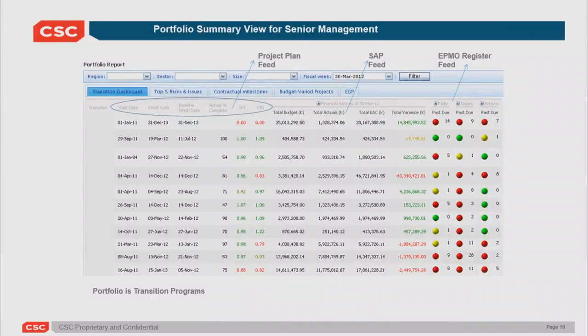Okay. So this is really an example of one of our key dashboards that the executives and senior leaders can use, and this is one example of our transition portfolio. They can come to this dashboard and see, this is outside of Project Server, so we've attached all the data. This is the SharePoint dashboard, if you will, where we pull data in from SAP, from Project Server, and from other sources to give them this view of all of the big programs running in the company. And so you can see the data coming from the project plans.